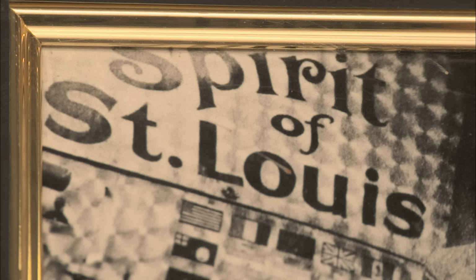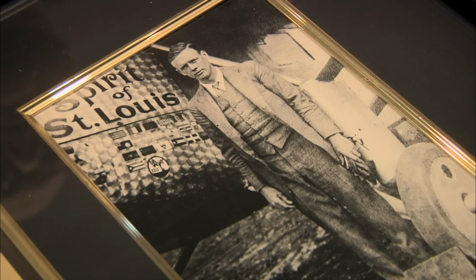When Charles Lindbergh flew solo across the Atlantic, people were amazed that he pulled it off. He was one of the biggest celebrities of his day, and he's still considered an American icon.